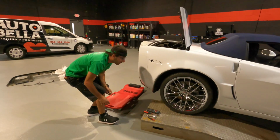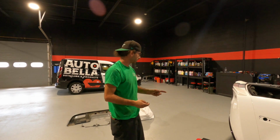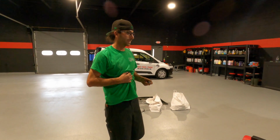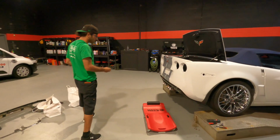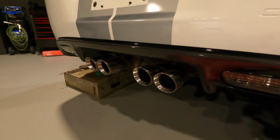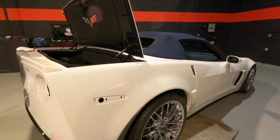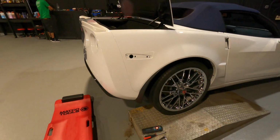So what are you doing to the car? Mike's ceramic coating it, paint correcting it, and then we're throwing some carbon fiber aero kit on. Nice, nice. So he's going to do some Z06 and ZR1 aero on the back end of it. You can see it's got the carbon diffuser already mounted on there. Looks really nice. Then Mike's going to do some paint correction and ceramic coat on the car. So going the extra mile here, he took out the lights so you can have access to all the bolts.